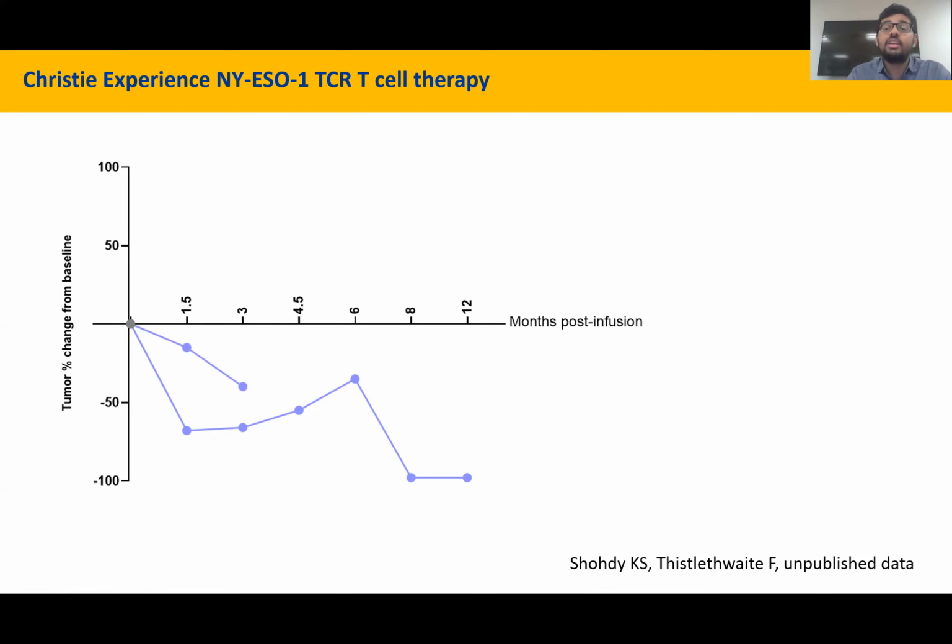And we are still going ahead with this trial to recruit other patients before we can publish the final data.